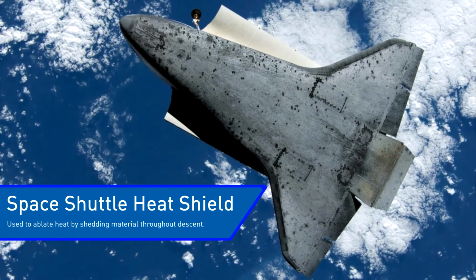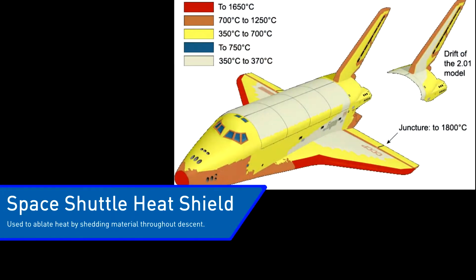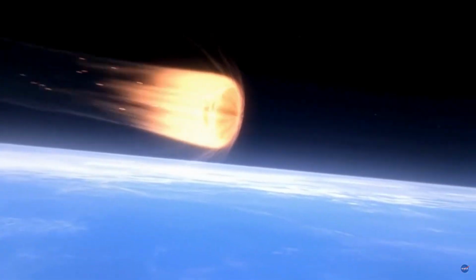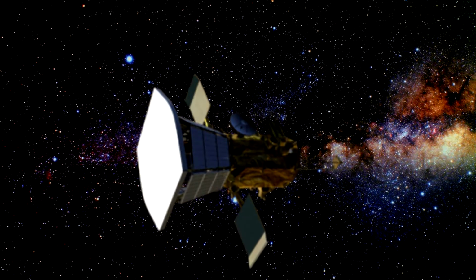The heat shield on the underside of the space shuttle was very specially designed to ablate this heat, or warm up material to absorb heat and then shed it off so the next layer can do the same. This could work for the Parker Solar Probe, but it is going to be near the sun for years of time. What happens when all that ablative material is gone? Well, that's the end of the mission.